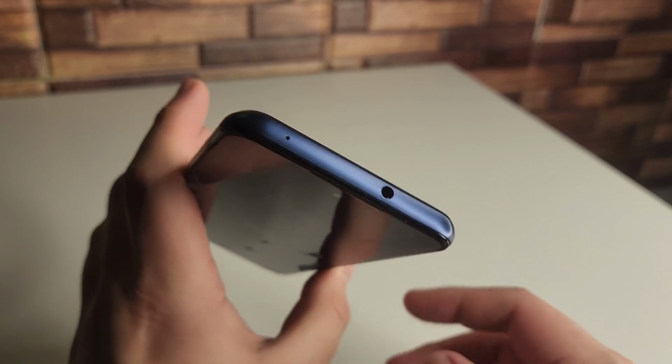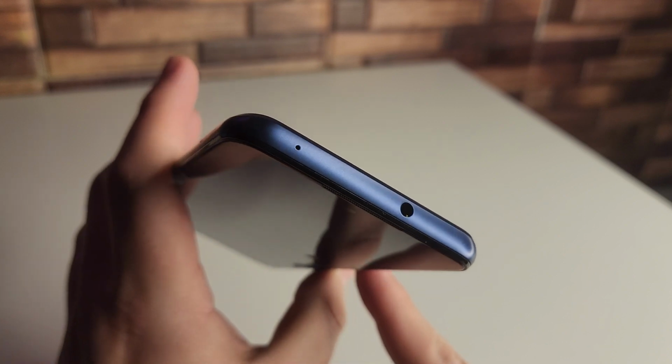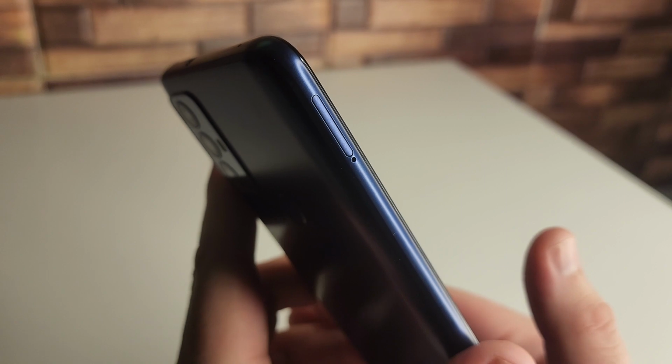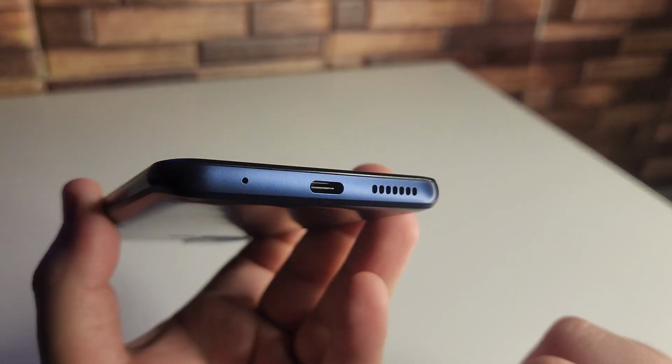As far as our headphone jack, we have one on this device. It's weirdly placed at the top of the device. I don't really see that anymore, so that's pretty cool. We also have our noise canceling mic on the top left. Left side of the phone, we do have our SIM tray, so great to see. And of course, bottom of the phone, we have our charging port, USB Type-C, our loudspeaker, and another noise canceling mic.